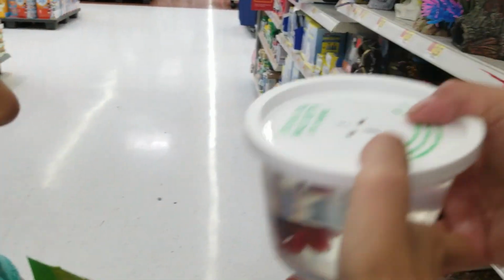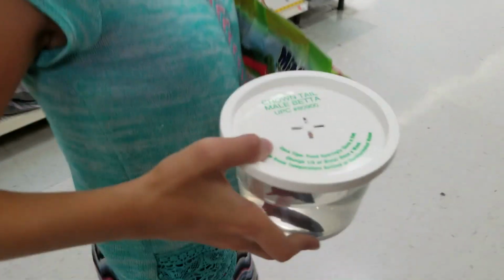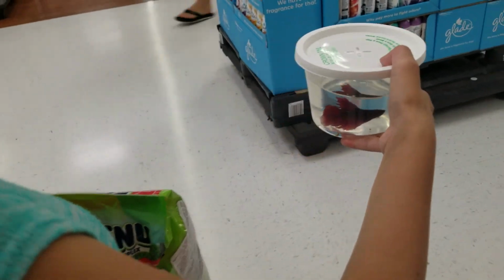I'll carry this. No, I want to. But you have the thing that you need to carry. It's going to be heavy. I know, but. Okay, ready to go? Okay, let's go, betta.